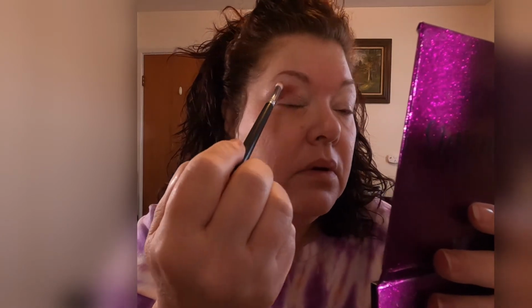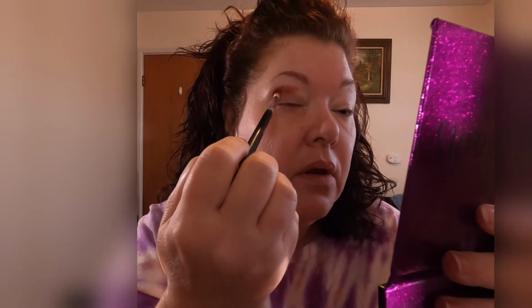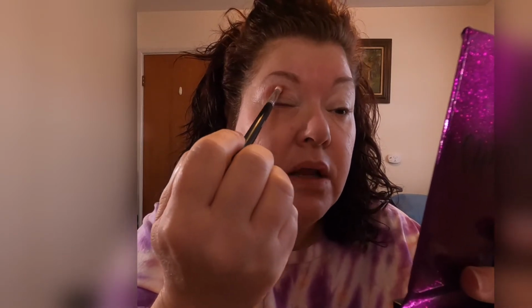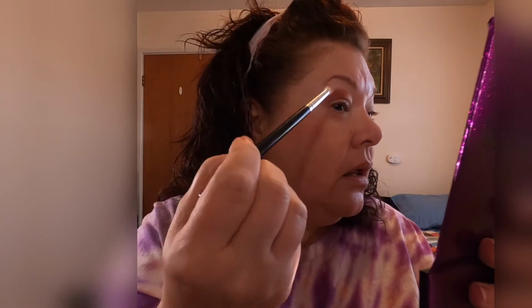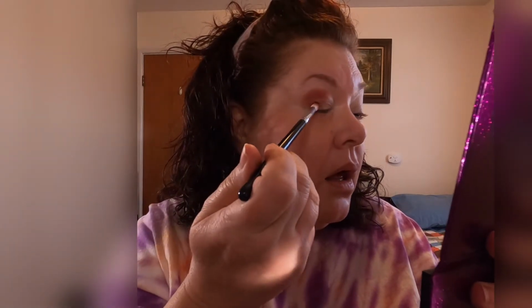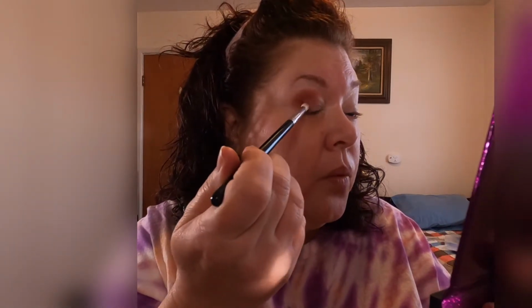I love fall colors. But I love purples and oranges together. I love purples and greens. When I was in high school, because I graduated in '86, I wore a lot of purples with blue eyeliner and blue mascara sometimes. And back then it was the Great Lash, Maybelline Great Lash mascara. That was pretty much the only mascara we wore.